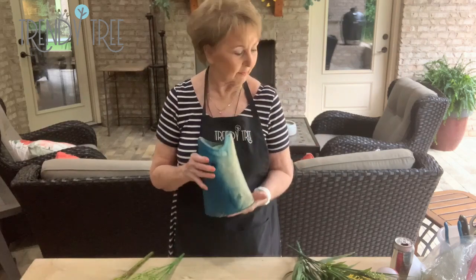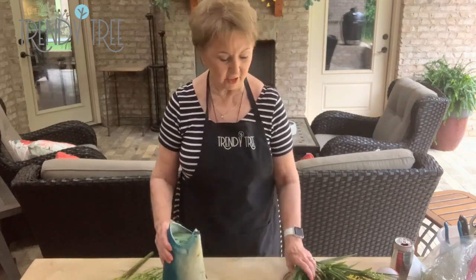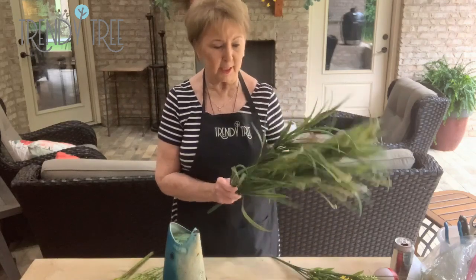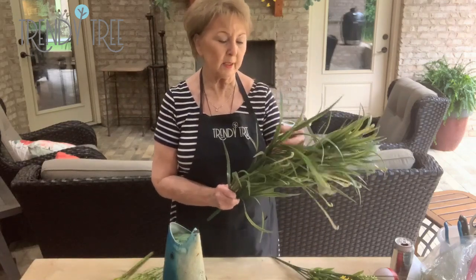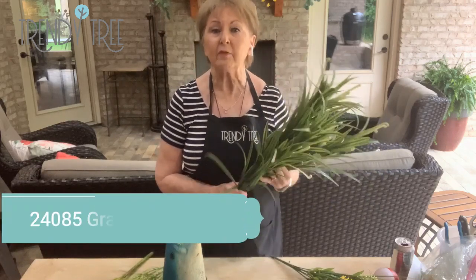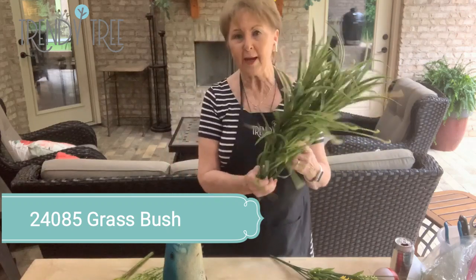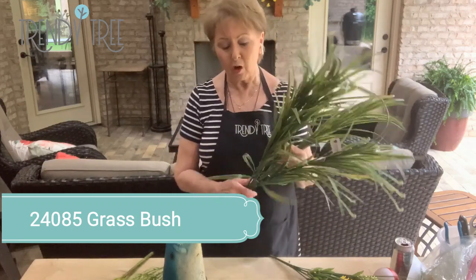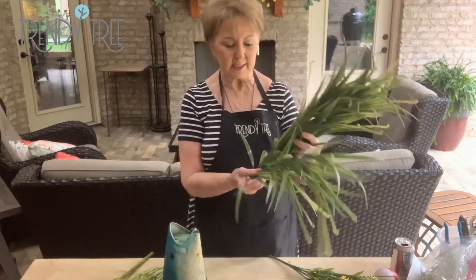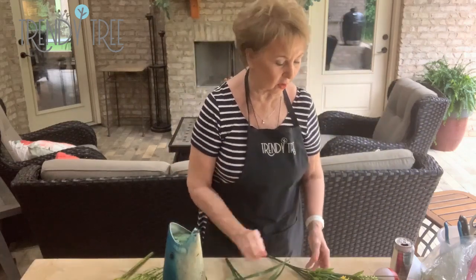But today, I'm going to make this arrangement. I had my husband in mind when I thought about this. So I pulled several bushes from Trendy Tree, and this first one is 24085. Now, I'll give you the links to these in a written blog post. This is way more than what I'm going to need for this project, but I probably will only use one piece. This bush has 4 limbs, and it's quite large.